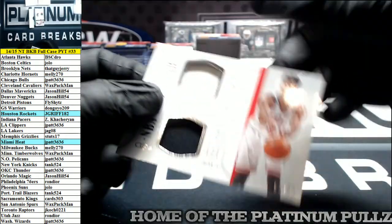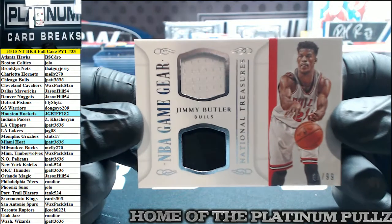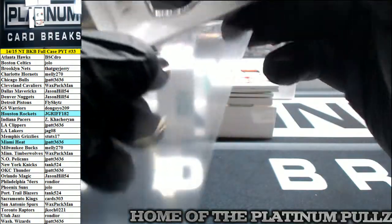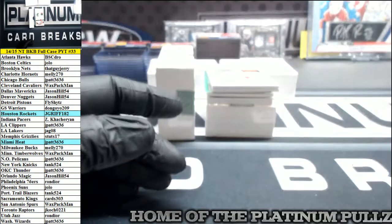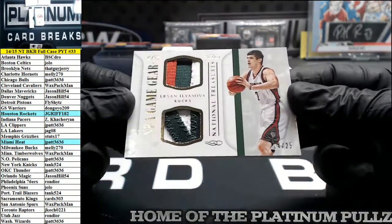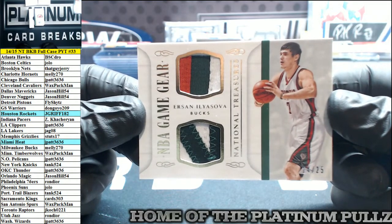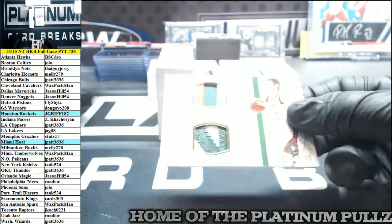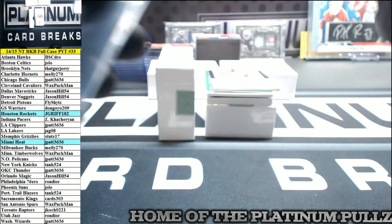Next up, NBA Game Gear dual jersey to 99 for the Chicago Bulls, Jimmy Butler. Going out to Jay Pat. Next up, NBA Game Gear dual patch to 25, Ersan Ilyasova, Milwaukee Bucks, Melly 270. Ilyasova.